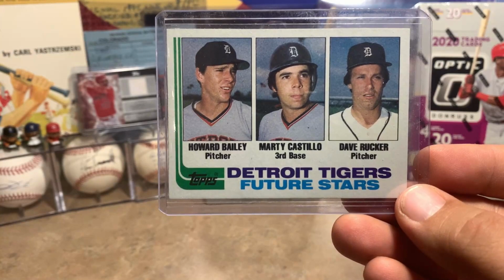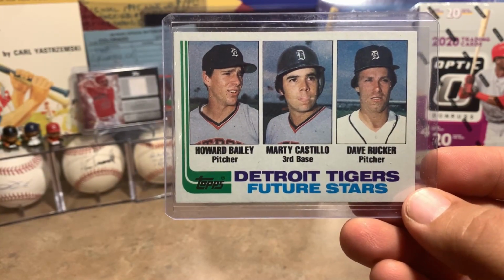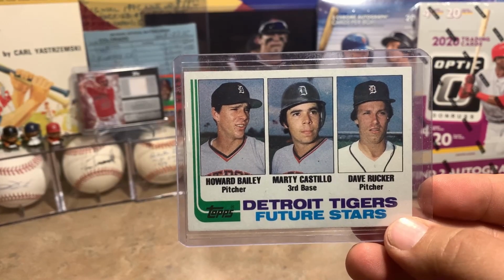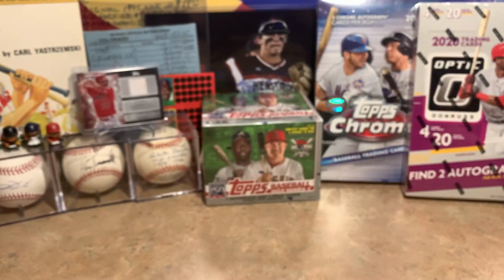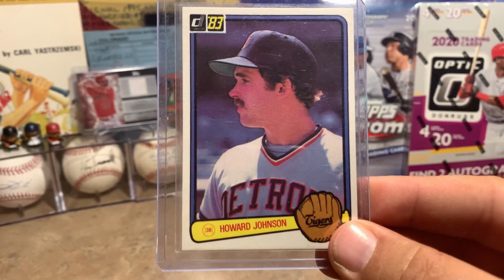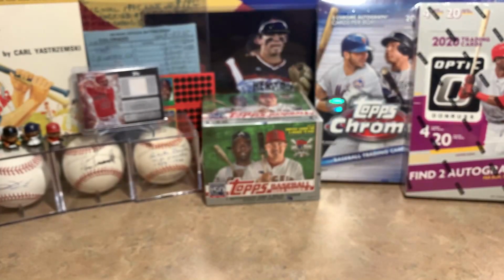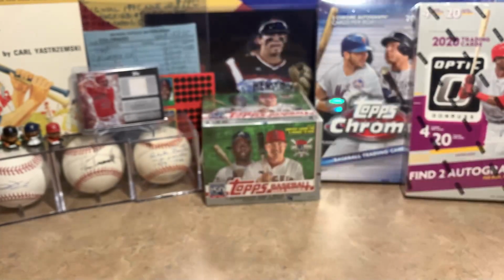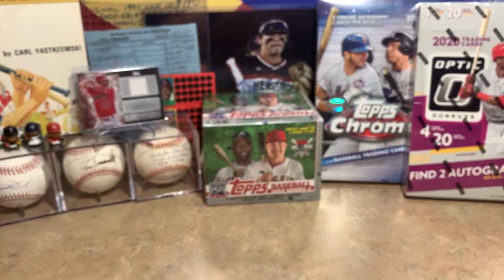1983 Topps Detroit Tigers Future Stars. The one in the middle, Marty Castillo, was a third baseman and catcher for the Tigers in 84. This is a 1983 Donruss Howard Johnson rookie card. And then a 1981 Kirk Gibson rookie card. I love the Tigers, in case you guys didn't know.